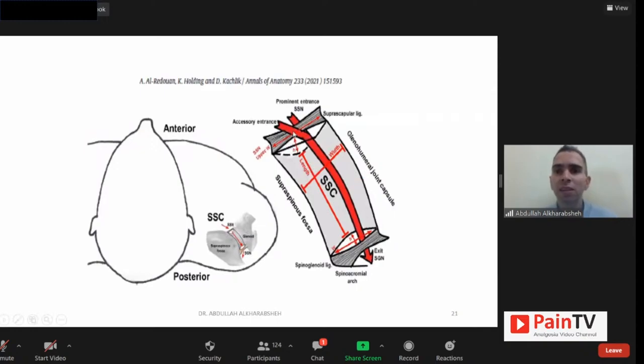This is the entrance of the suprascapular nerve beneath the suprascapular ligament, and this is the canal. The length of the canal is about 25 plus or minus 3 millimeters, and the width of the canal is about 13 plus or minus 3 millimeters, of course. And this is the exit of the suprascapular nerve.